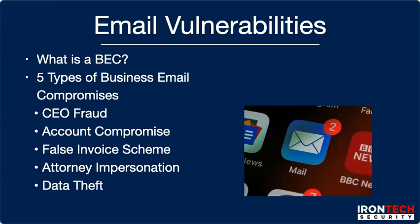Another type of business email compromise is data theft, which is often focused towards HR employees, where they are impersonating, once again, maybe someone higher up in the company, but their objective is to gain sensitive information on maybe another CEO, executive, or overall employees within that organization.